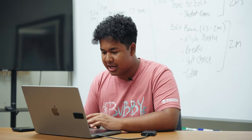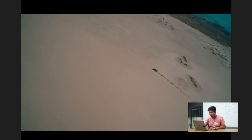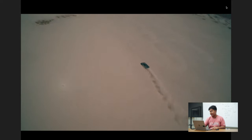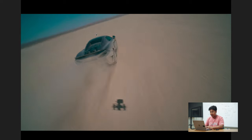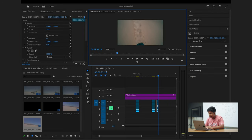So I'm gonna find a shot where I was diving down. You can see in this shot, I have started up really high, and the car just looks like a tiny little speck on the screen. Super high establishing shot, and the drone is just diving down onto the car. And I think right there, when I do the little roll, that can be a cut point to another shot.